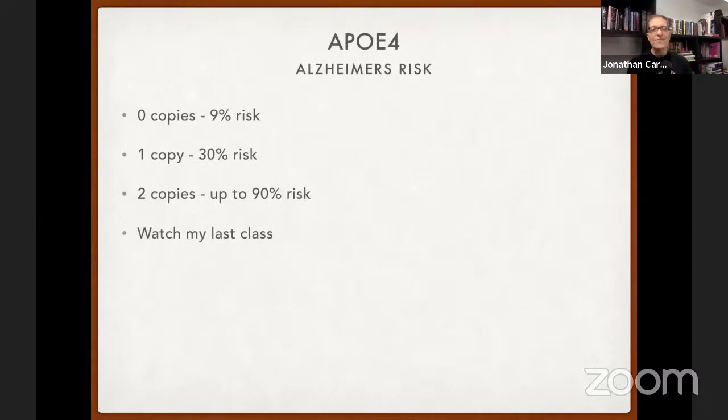ApoE4, we spoke about this last week, and this is an Alzheimer's risk gene. Often doctors don't order it because they don't think there's anything that you can do about it. But if you watched last week's class, you realize that there's been a substantial amount of work done that has shown that if you have an increased risk or you're developing early signs of dementia, there are things that you can do to dramatically reduce the risk. So if you have 0 copies, your risk is 9% of Alzheimer's. If you have 1 copy, you have a 30% risk.